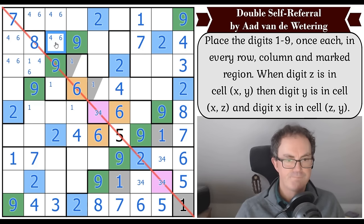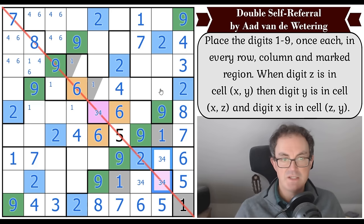I'm not sure if we can do that. Maybe this column is a better place to look, because we've got this 3-4 pair. So we need 6s, 7s and 8s. Where's 7 in this column? I don't think it can go in those squares, so I think it has to go there. And now these squares have got to be 6 and 8.